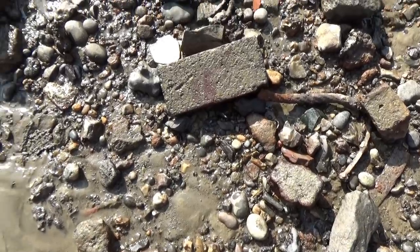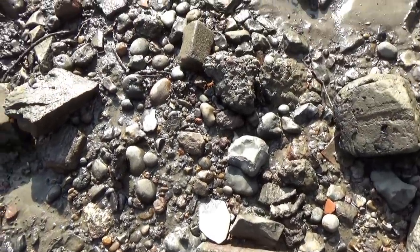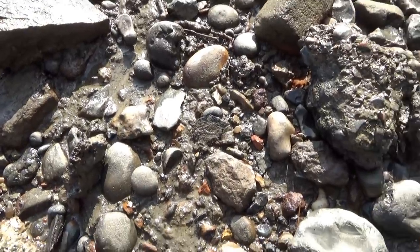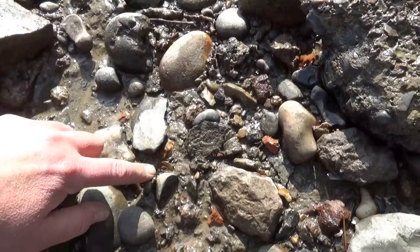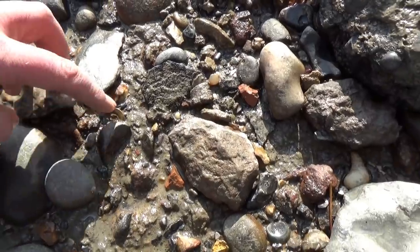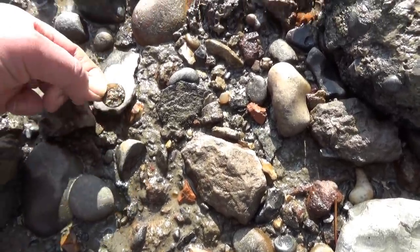I've just seen the edge of something round over here, and it's probably another modern coin, but let's go and check it out just in case it's something more interesting, like a button or another foreign coin or some gold maybe. It's just here, look, just there. What do you think? Could even be an old washer. Let's get it out. Oh, it's a button.